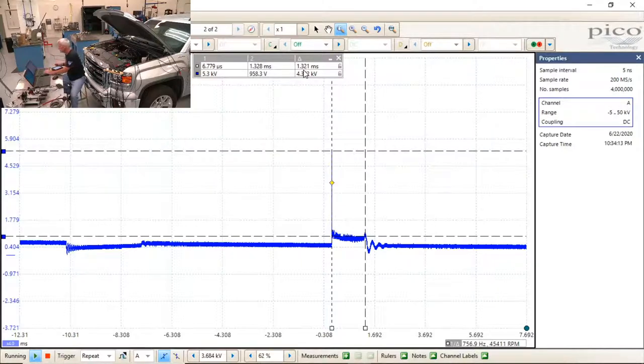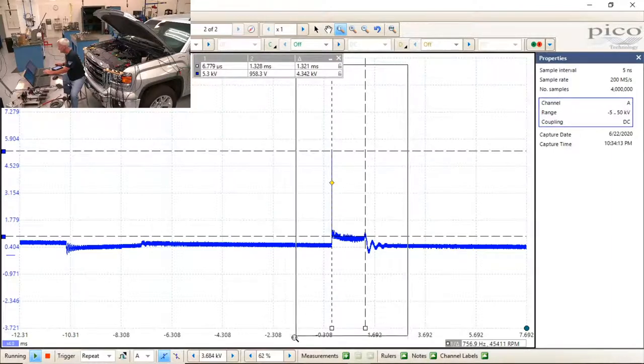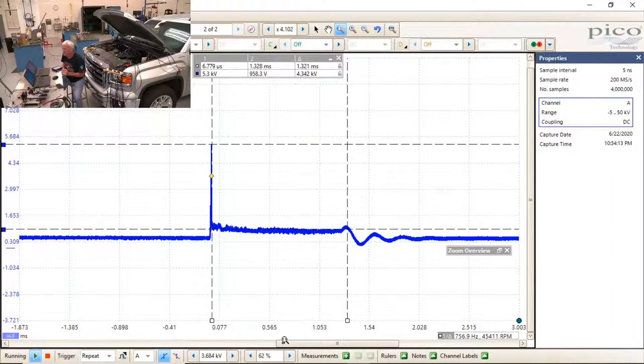There's only so much energy that we have in a coil, and initially the amount of energy that we require is going to ionize that gap. And then once that spark is established, it will maintain a spark as long as it has energy. At the very end there, where you see those oscillations up and down, it didn't have enough energy to maintain a spark at 1,000 volts anymore. So it just put itself out.